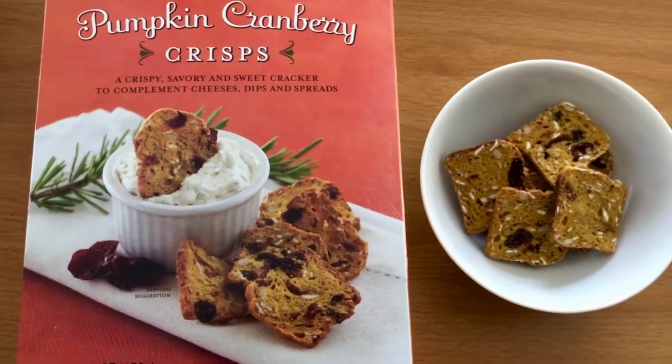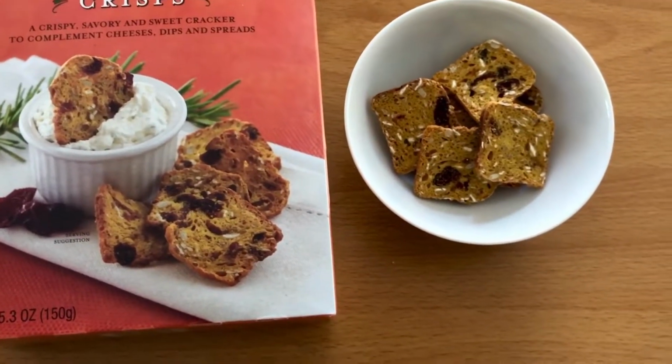You don't get a lot of pumpkin. It's very mild. You can't even tell that it's any flavoring.